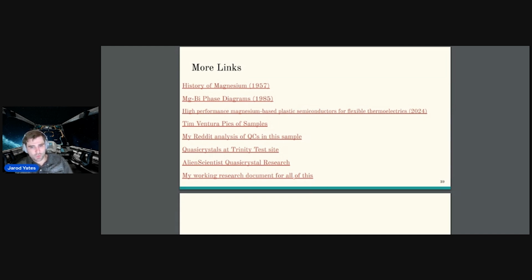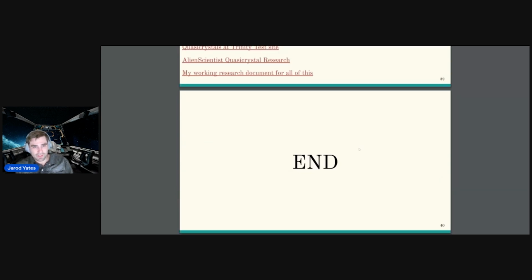And then I've got this working document that is messy as all get out, but I had to cut out a ton of stuff. As you can see, I'm running out of time. This working research document, if you're interested in learning a bunch more that I didn't share, I suggest following that link and torturing yourself by trying to make sense of the disorganized, semi-organized pattern that I got for that research doc. That's all I got.